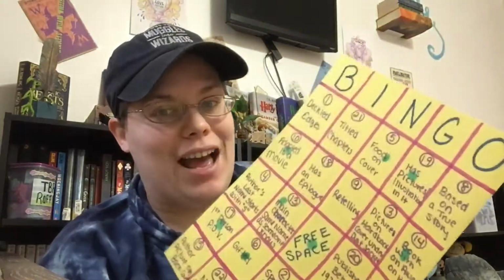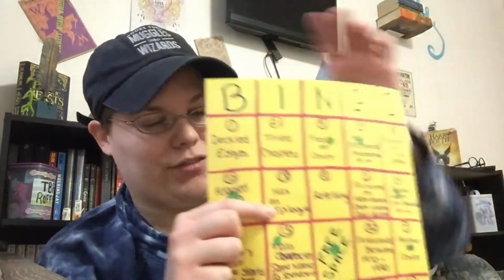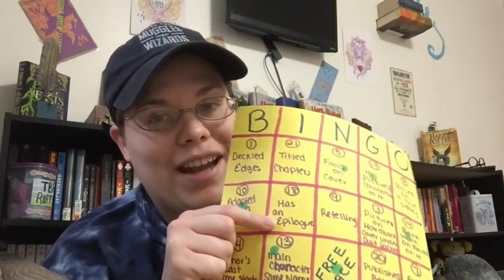We have number 18. Okay, another one that's not in a great spot. Number 18 is right here, and it is a book with an epilogue. This is going to take some brain power because I don't know off the top of my head a book that has an epilogue. Ooh, this is tough. Okay, so this one's a guess, and it's sad because this is actually one of my favorite books. But I think it has an epilogue.